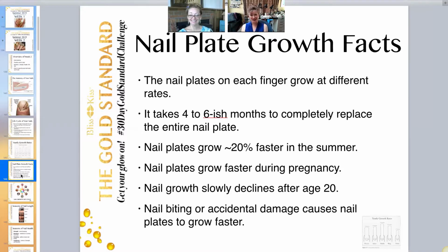Oh my gosh. Okay, so another thing. Nail growth slowly declines after age 20. That's because Mother Nature figures you're pretty much getting ready to be done on the planet. Procreate and then move on. Yep. And then nail biting or accidental damage does cause your nail plate to grow faster. So those are the 3 scientifically proven ways to have your nails grow faster. Notice that there is no product in that list.